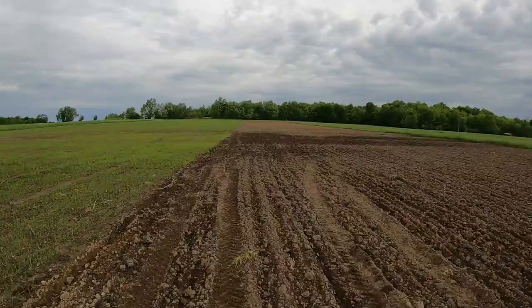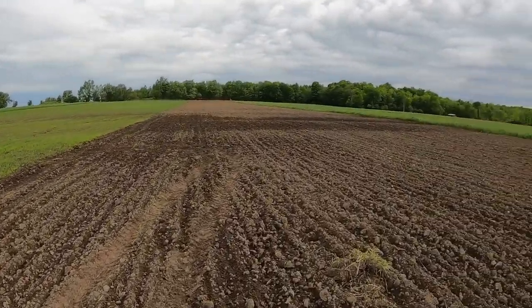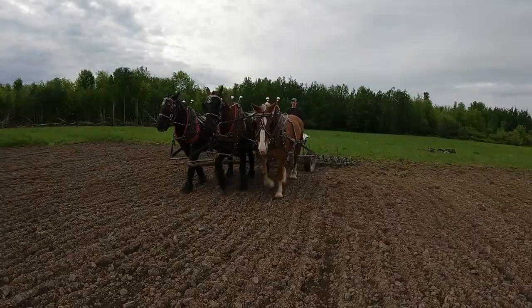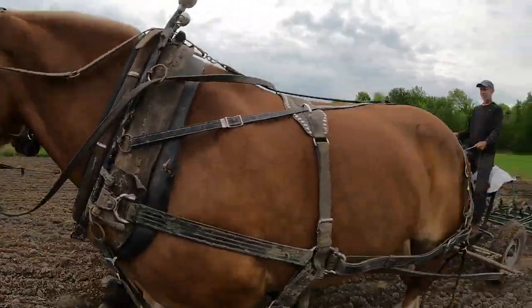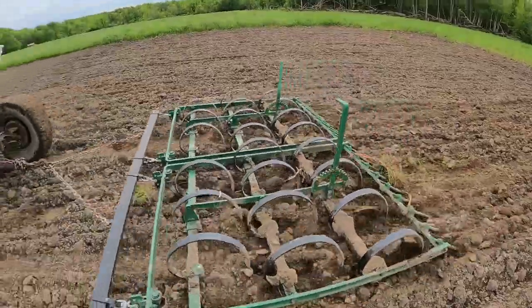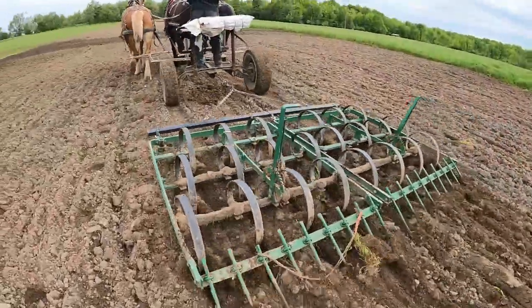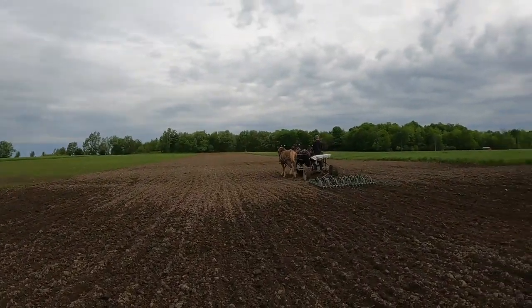Here's the corn ground, and you can see by the darkness that there is a wet spot here. It's nice to see that even though it's real dark here, like it's still wet, the horses really didn't sink in at all like they were doing previously.